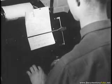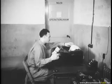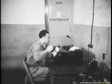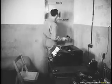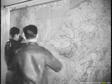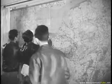From fighter command through fighter wing, the field order goes by teleprinter. And finally, at about 2100 hours, the order clatters over the printer at the base of the 56th Fighter Group. The same ramrod order reaches the group ops room. And here is where words are translated into a weapon, translated into the ramrod to Emden.